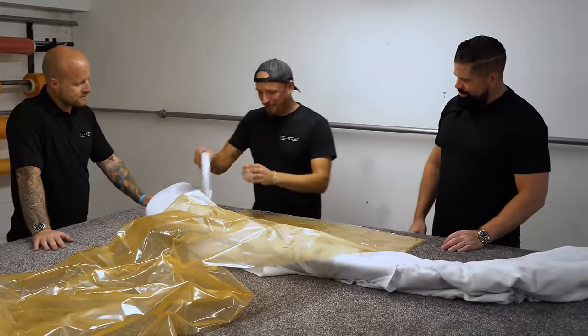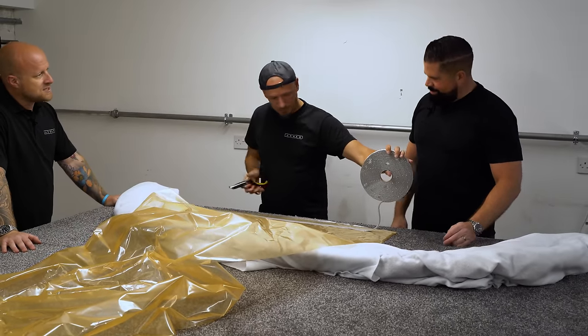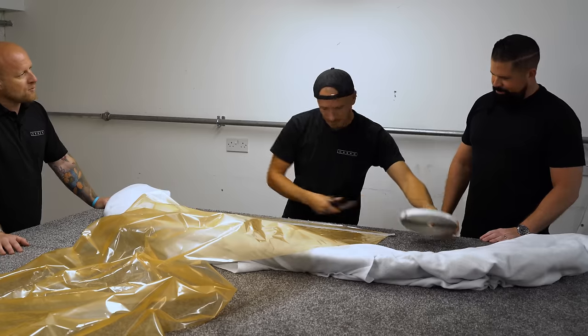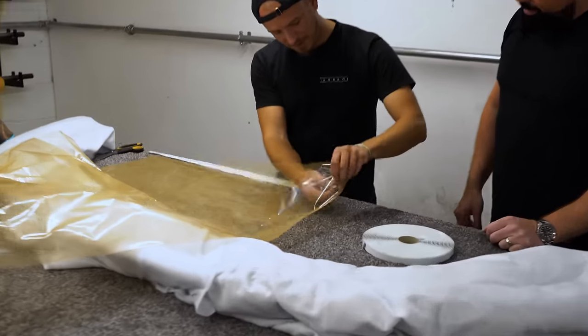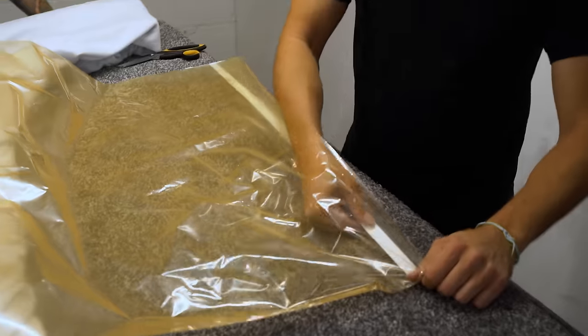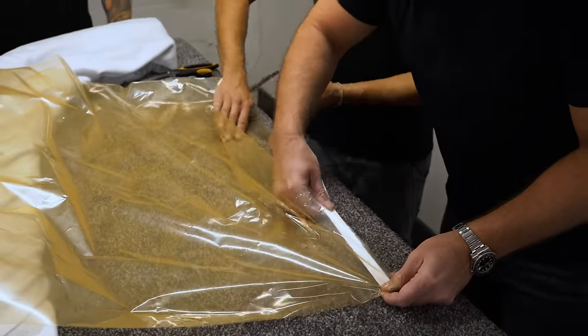We have to tack it up. Measure that out. So you need to seal one end, get the job in the bag and then seal the other end. So you're going to seal one end of the bag. Just start you off. It looks fiddly. There you go, you just have to run it along the edge of the bag.